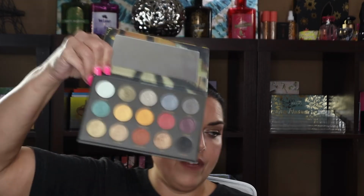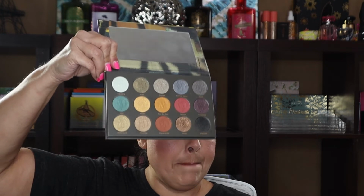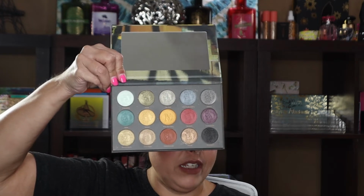All right, this one is the Berlin Underground. This is one of the first palettes I got from them. Their shimmers aren't all that. They're more like satin in this one. They've definitely improved their shimmers since this palette. I like how grungy this palette is, but honestly, I haven't reached for it, so I'm gonna let it go. Being cutthroat.